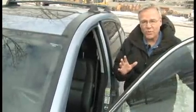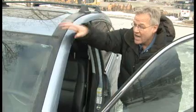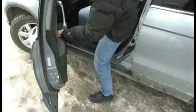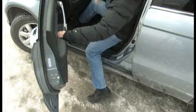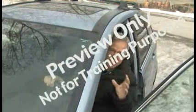So once the door is open, I'm going to use 3 points of contact. That means I have a hand on the door, a hand over here, and I'm only lifting one leg up at a time, and I'm going to very carefully, and realizing this is icy, lower myself into the seat. I think the key word here is being careful.